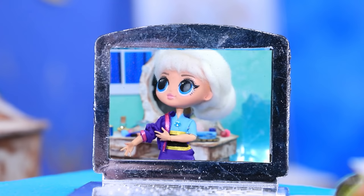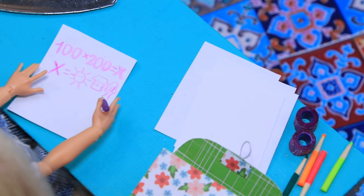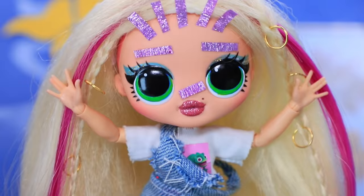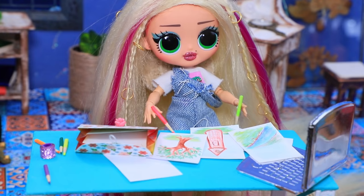Rapunzel is taking an online course for princesses. Studying online is so boring. Instead of focusing on her classes, she decided to play around. The princess is rolling around in her chair, jumping around the room, and making hair and eyebrows out of tape. Her classmates are laughing at her tricks. Then she went back to drawing. A fairy tale world appeared on a sheet of paper.